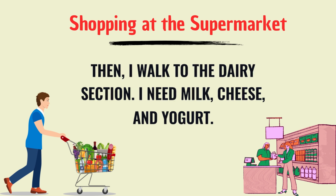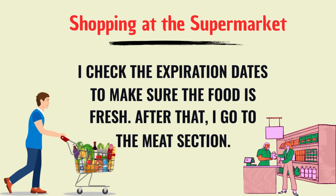Then, I walk to the dairy section. I need milk, cheese, and yogurt. I check the expiration dates to make sure the food is fresh.